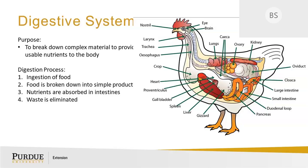Next is the small intestines. And that is what absorbs the nutrients. So after it's broken down in the first 3 systems, they go through the small intestine to be absorbed. And it also is responsible for some hormones that help to regulate digestion.